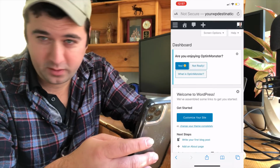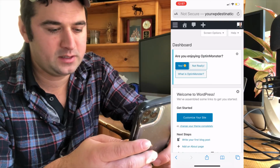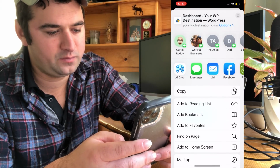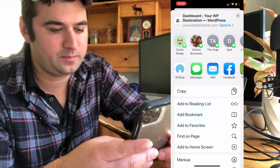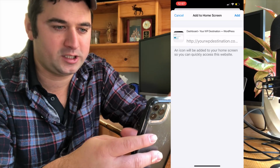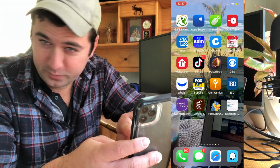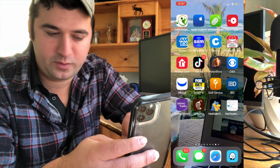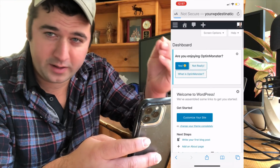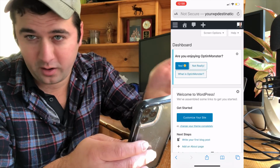And while we're here, you might want to also make another bookmark to your phone's icon screen. To do that, let's just click on the share, come down, and we're going to click add to home screen again. All right, no need to change the name of it here. It'll just be dashboard your WP destination WordPress. We're going to click add. And now right there on the home screen by the HostGator icon, we have our blog's icon. That means you can easily click and it'll take you to the login screen or to your dashboard if you're already logged in, and you can go ahead and blog on the go. Cool.